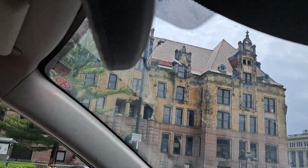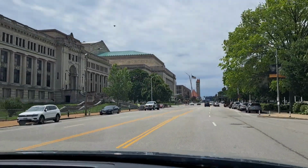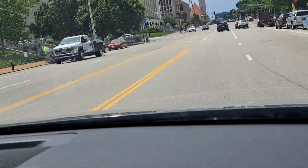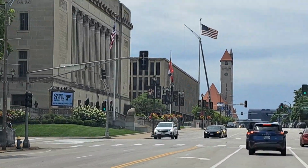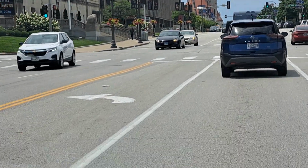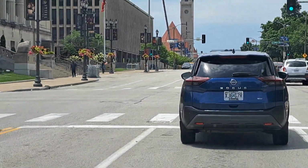You have reached your destination. Right here, City Hall. Okay. City Hall on the left hand side with that clock tower. Have a look around. There's the auditorium.